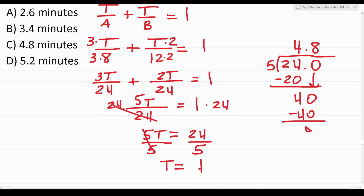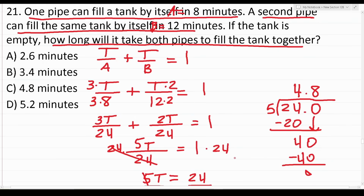In other words, t is 4.8 minutes. So our answer is C, 4.8 minutes. In other words, these two pipes working together will take 4.8 minutes to fill this tank completely. All right, so that is that one. That is a combined rate problem.